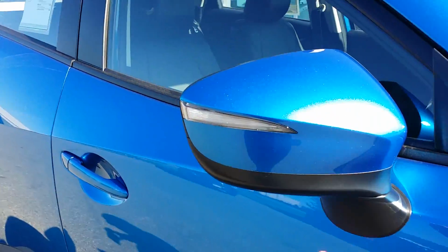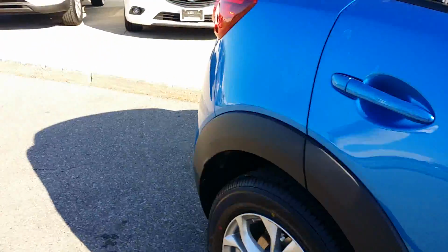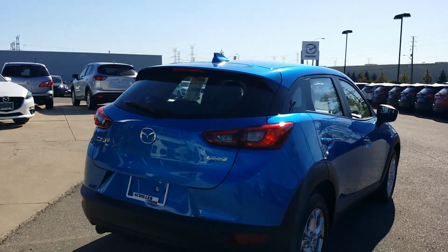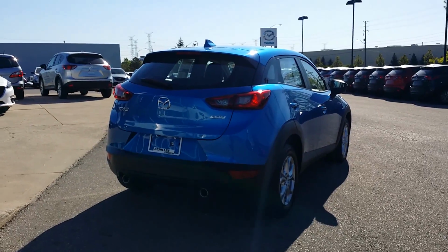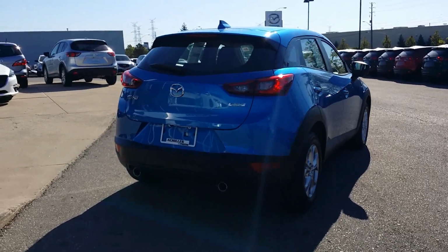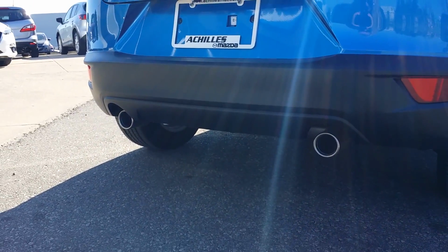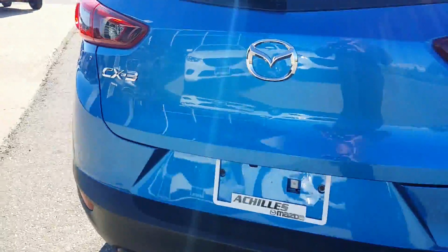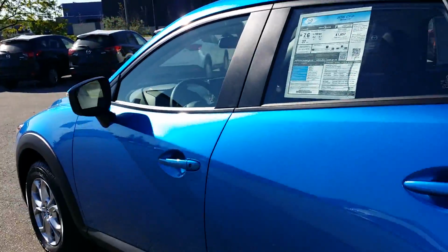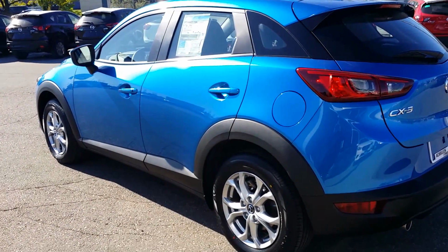Turn signals on our mirrors, just like our CX-5s. I love that design. And we've got that nice fin antenna. And a great looking little hatchback. And a dual exhaust. I like it. So let's get in this thing and go for a ride.